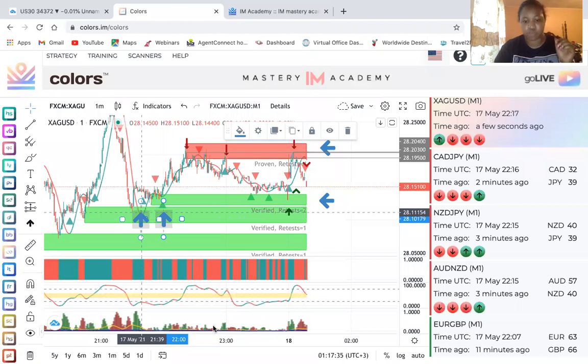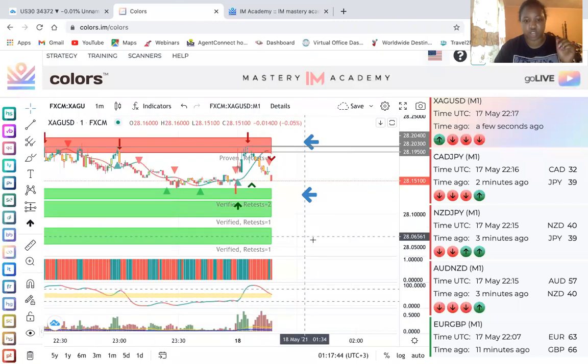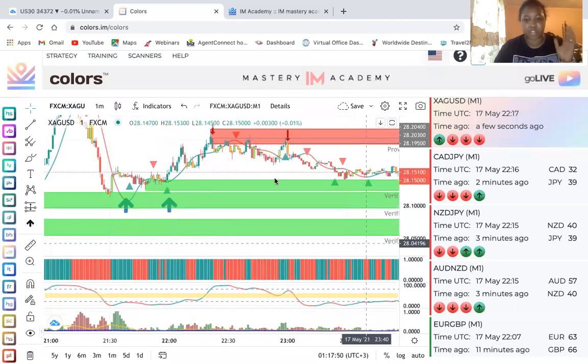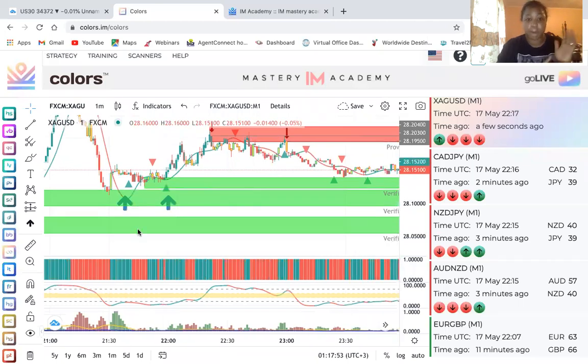Those boxes represent a change of direction. We call them transition candles. So you do not get into the trade yet until you see more confirmation, because do remember, you have to line up the colors first before you can jump into the trade. Right in this box right here, you could see that the red EMA line had changed to green.